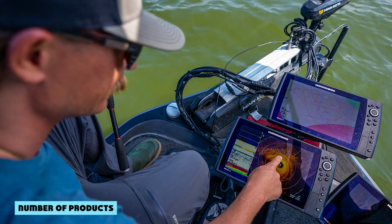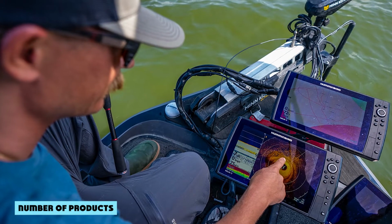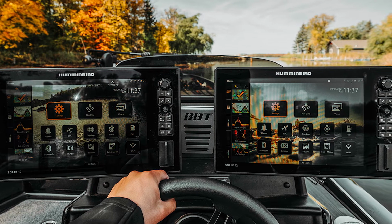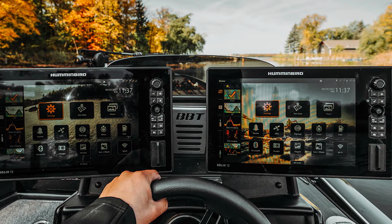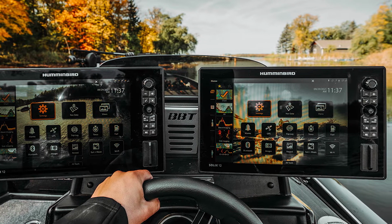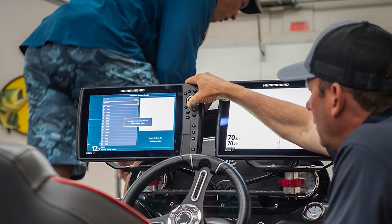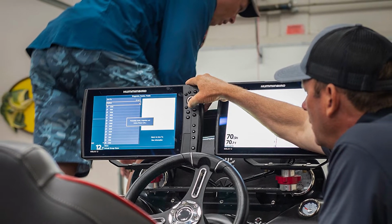Number of products. The number of products offered by a manufacturer is important for a few reasons. You want to be able to find something that caters to your needs, and if the company doesn't offer a lot of variations of a single product, your chances of getting what you want go down. Keep in mind preferences, taste, and fishing style as well.